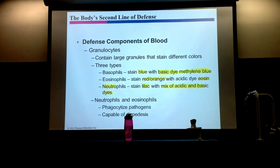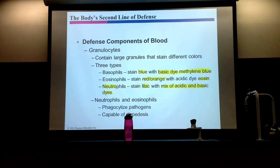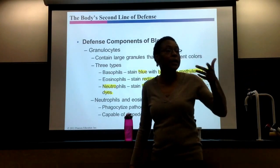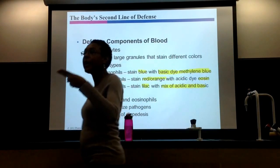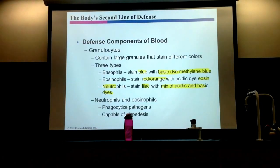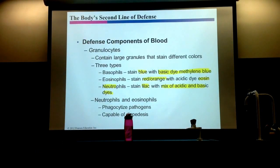Last one, neutrophils. Their granules stain lilac because you use 2 different colors. You use basically an acidic dye and a basic dye to stain their granules a lilac color. Now, neutral means neutralize, right? So you take an acid with the base, you make it neutral, right? That's why they're called what? Neutrophils. Make sense?